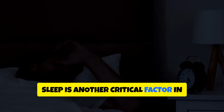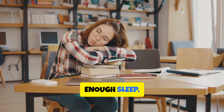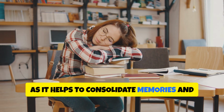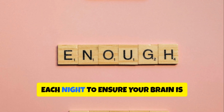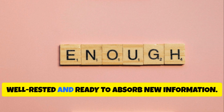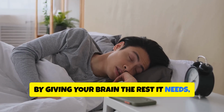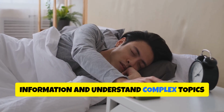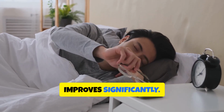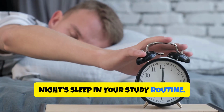Sleep is another critical factor in memory retention. Japanese students prioritize getting enough sleep as it helps to consolidate memories and improve learning. Aim for at least 7 to 8 hours of sleep each night to ensure your brain is well rested and ready to absorb new information. By giving your brain the rest it needs, you'll find that your ability to recall information and understand complex topics improves significantly. So don't underestimate the power of a good night's sleep in your study routine.